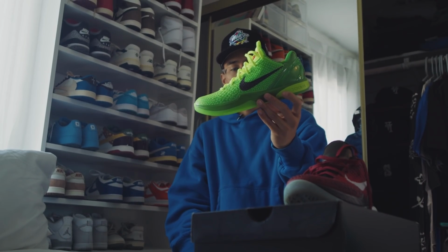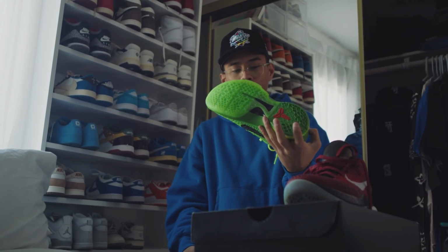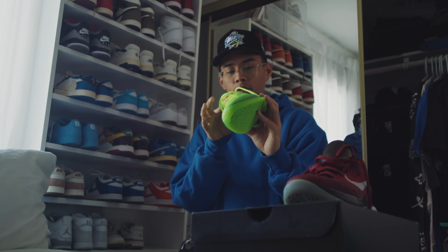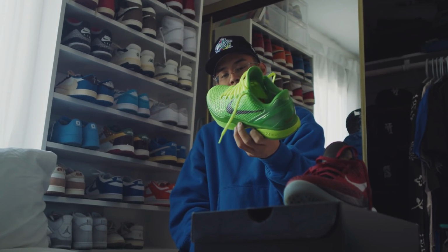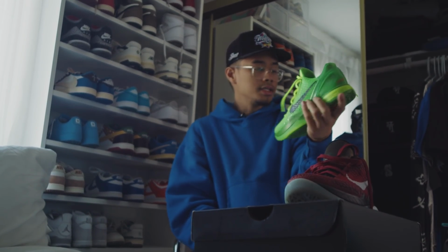Shout out to Sneak City because I did purchase this on their website. But yeah, very, very nice shoe. I don't know if I'll ever play in this shoe, but overall, it's just really nice to have in the collection. There you guys go.